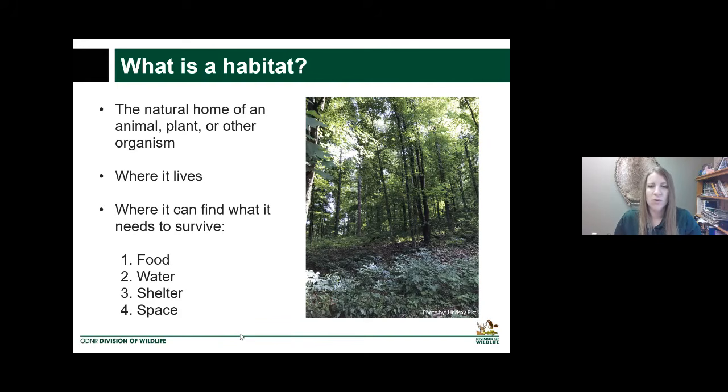And if we look a little closer, we can distinguish wild animals from domestic animals by looking at these habitat requirements. For domestic animals, humans are going to provide many, if not all, of the habitat components for those animals. Wild animals, though, are finding these components all by themselves. They're able to hunt and find their food, they're able to find water sources, they build or find their own shelter, and they should have plenty of space in the area where they live.